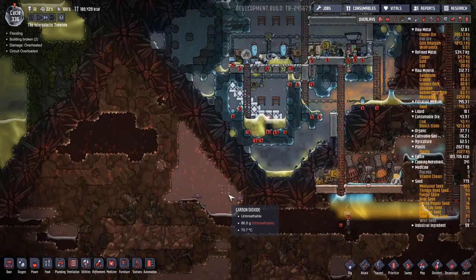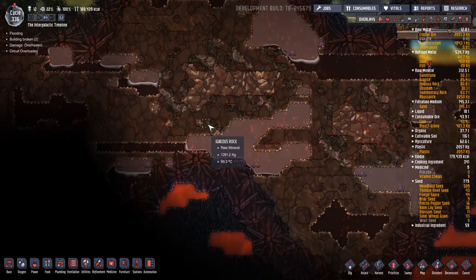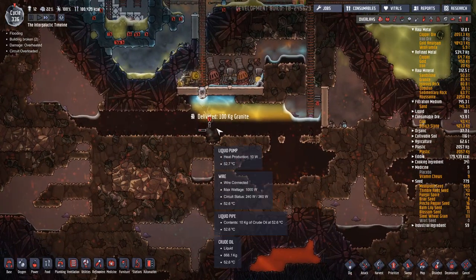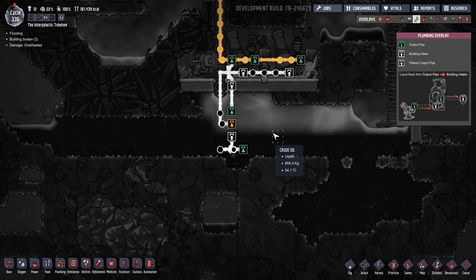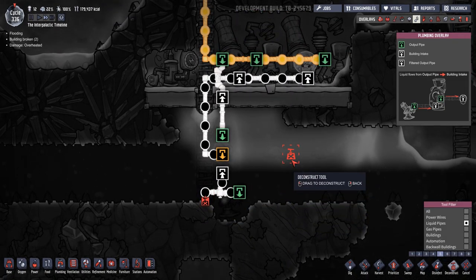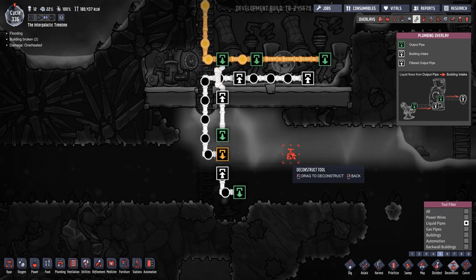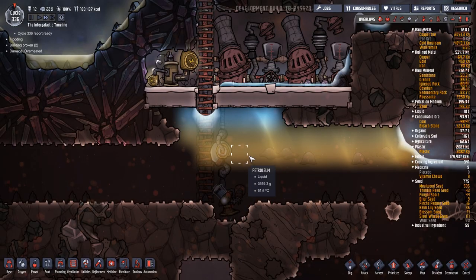Then we'll open this over here, let all of that down. There's loads. Look at that. So much oil in there. I mean, this oil is going to last a long time. Eventually, that pipe can move down here. Oh, here we go. Look, they're doing it. Excellent. We can deconstruct that one as well. There we go. Very good. And then as we get to petroleum, the petroleum will just go over up to there.